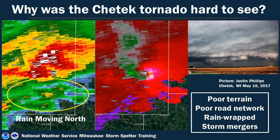So going back to the Chetek tornado that we spoke about earlier, this tornado was on the ground for nearly 80 miles. However, despite being on the ground for that long, very few pictures exist of this tornado. Now how can that be? How can, in this day and age of smartphones, there be almost no pictures of this tornado that was on the ground for several hours?